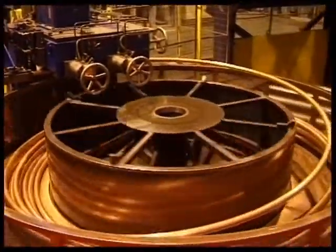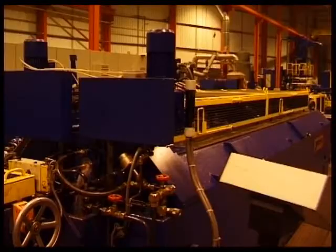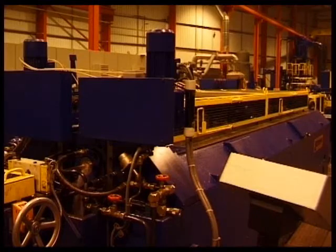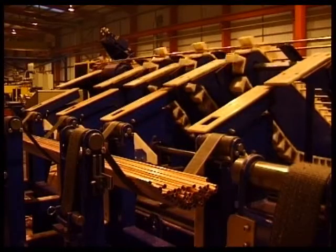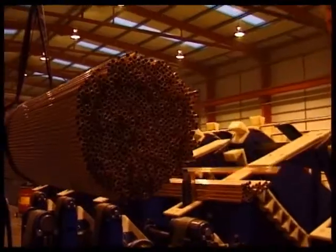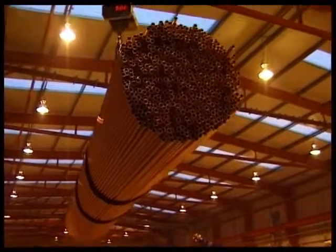As the tube's diameter reduces, the copper hardens and loses its malleability and therefore its workability. This is restored by reheating, a process known as annealing. In a typical year, this factory produces enough copper tube to go round the world twice.